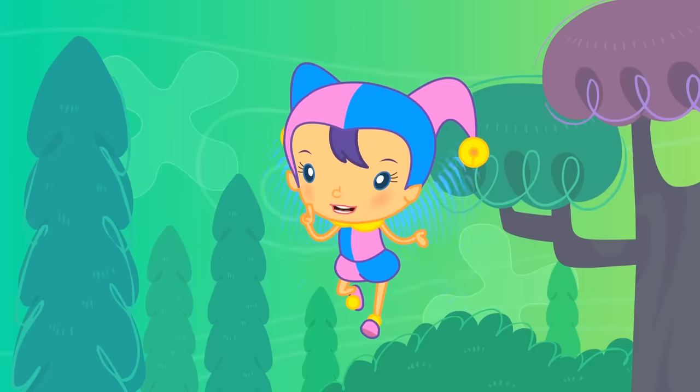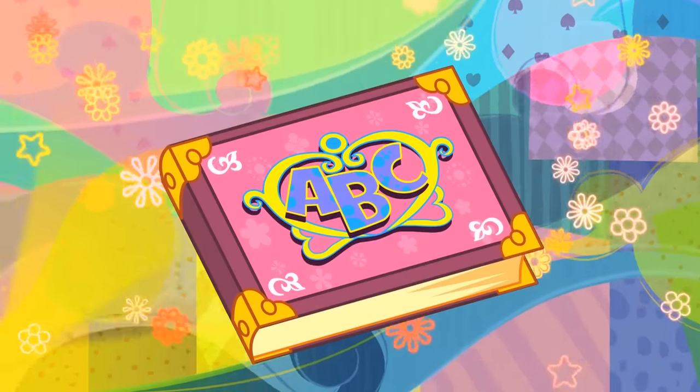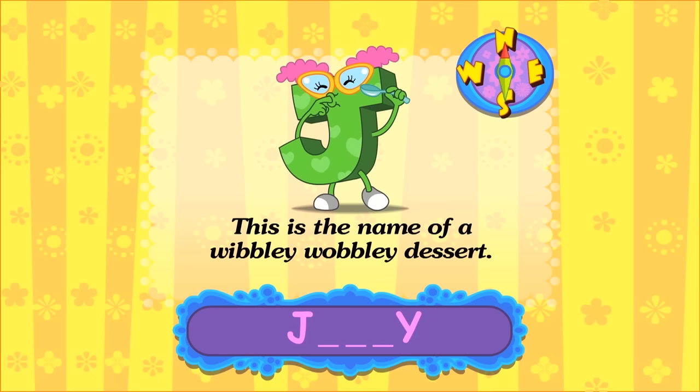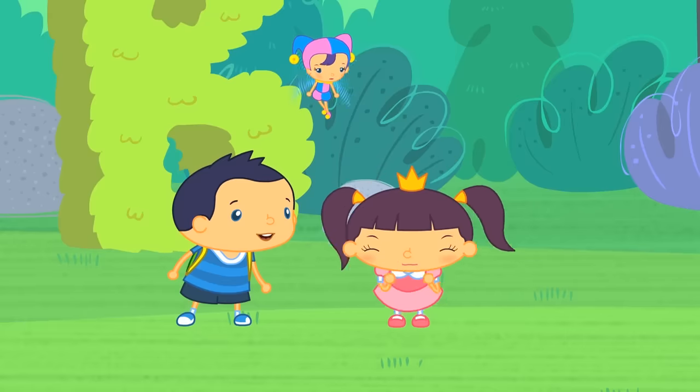Let's look in the ABC book and see if it can help. The clue says, this is the name of a wibbly wobbly dessert. Mmm, I like desserts. Look, the ABC book is telling us to go west. Come on, everyone, let's go.